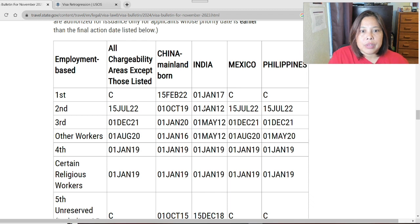Let's go back to the visa bulletin. For the Philippines, for example, here we are retrogressed. The date that they are processing right now is July 15, 2022. So this is more than a year behind.